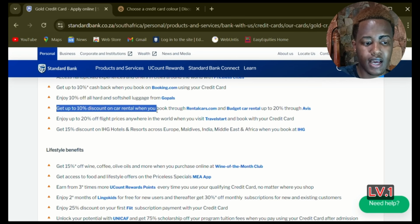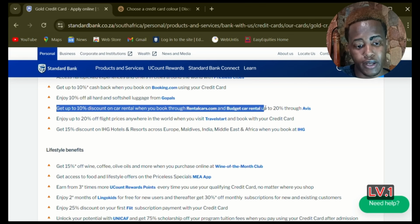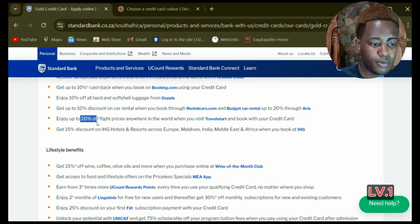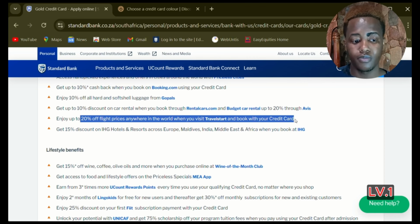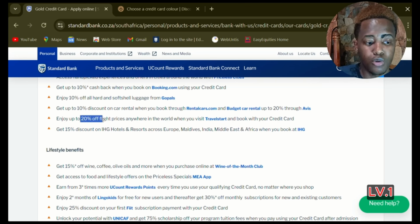You also get 10% discount on car rental when you book through rentals or rentalcars.com. Budget car rental is up to 20% through Avis. You can enjoy up to 20% off on your flights anywhere in the world when you visit TravelStart and book with your credit card. TravelStart is a booking platform. You do obviously use their services, and when you pay with your credit card, you can get up to 20%. I think it depends again on your tier.